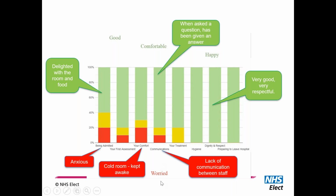So the overwhelming negative feeling was worry. You can see at the top the positive feelings where they were comfortable, happy and felt good. And then some of the comments, not all of them, but some, have been pulled through to annotate why they might have felt that way in that domain.